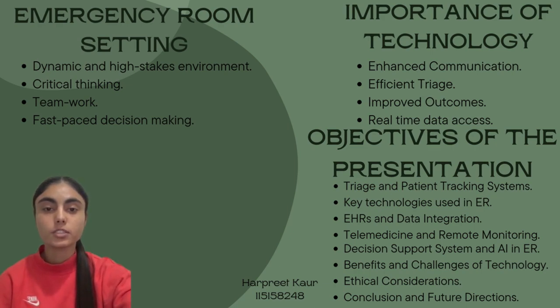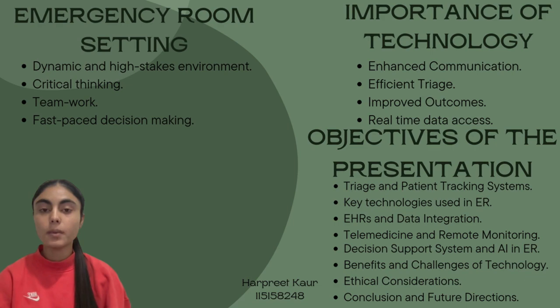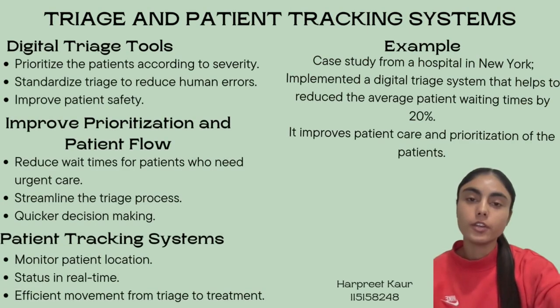So we have some objectives for our presentation. Firstly, we're going to discuss triage and patient tracking systems, key technologies used in the ER, EHR and data integration, telemedicine, remote monitoring, and AI in the ER, benefits and challenges of the technology, ethical considerations, and conclusion and future directions.